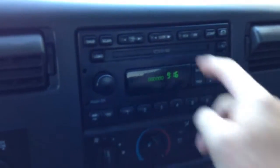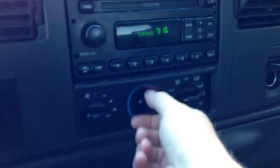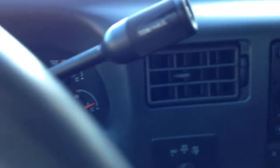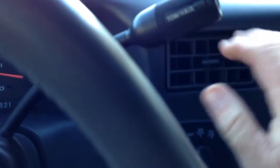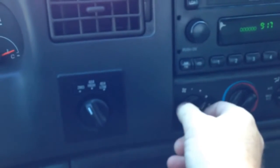Radio works fine. CD player, it says CD6, so obviously it's a 6-disc changer. There's the air. Fan down. Alright, everything works there. Let's go for a ride.